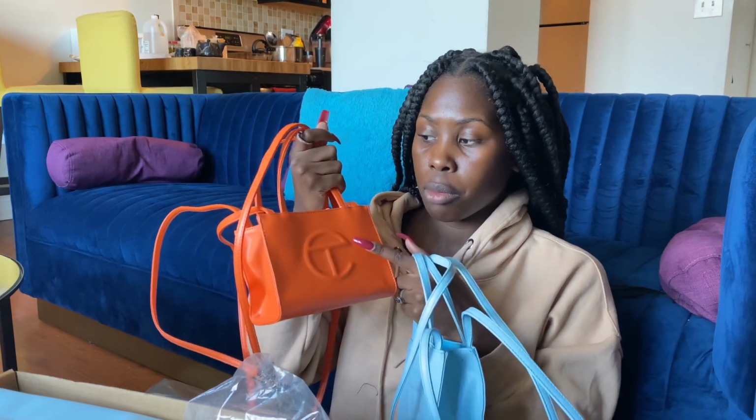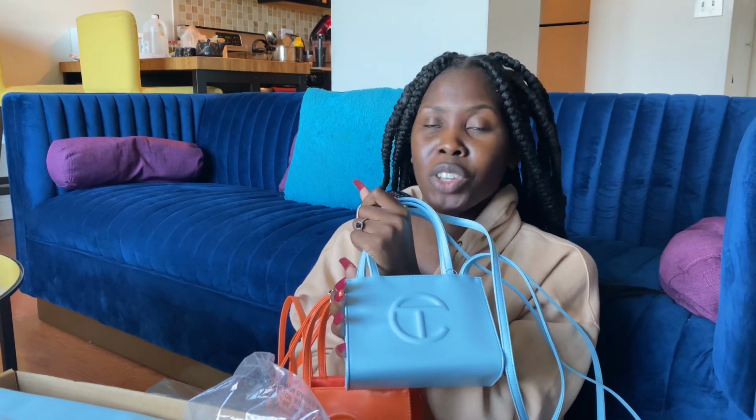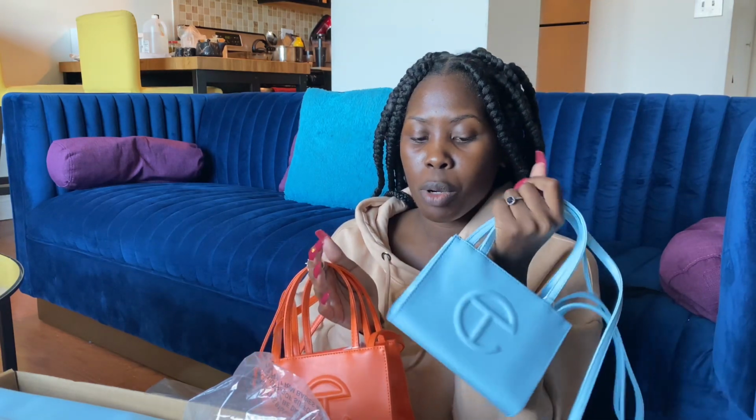So on top of getting the medium shoppers, I bought one for my mom and one for my auntie. I also got myself the small shoppers. So I got orange for fall, summer. You know, it's the fall color because it's got the orange like the fall leaves, and summer because sun. And I got the blue for spring and winter. Spring is always pastels. This gorgeous pastel blue is perfect for spring, and it's perfect for winter because it's like the snowy sky, you know?